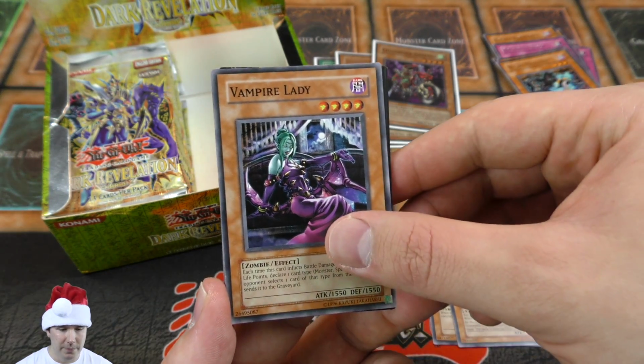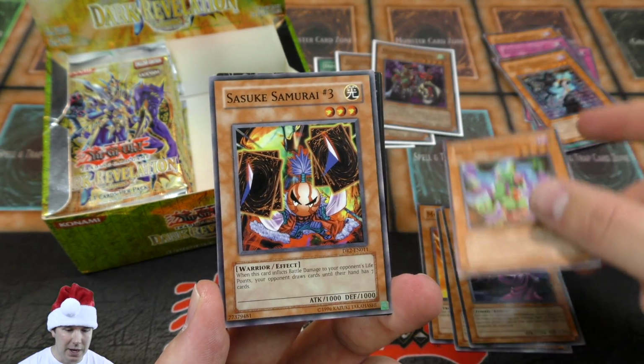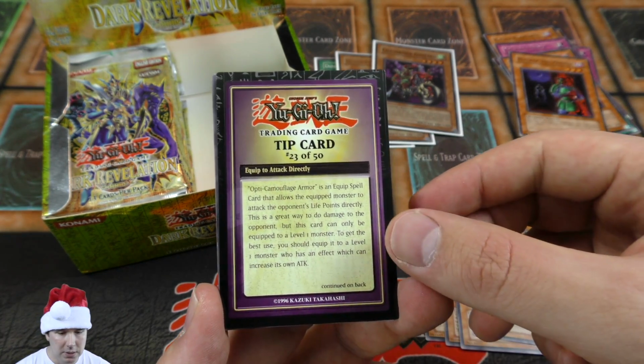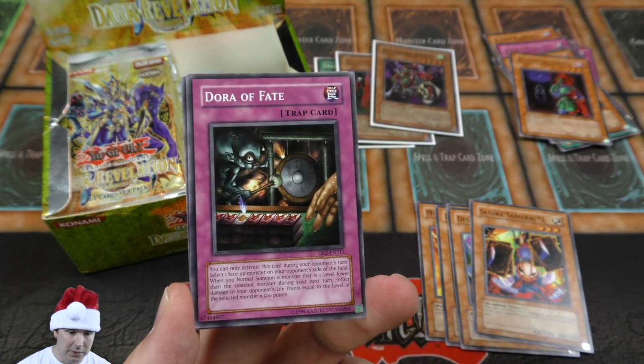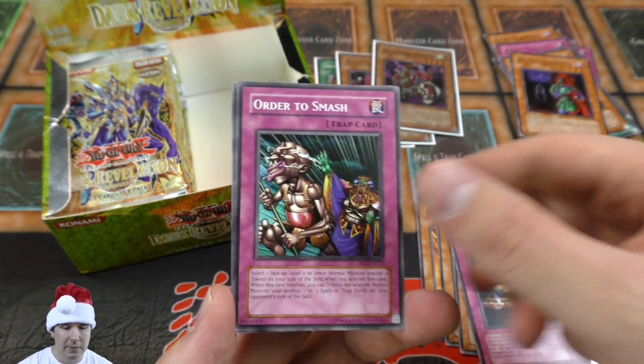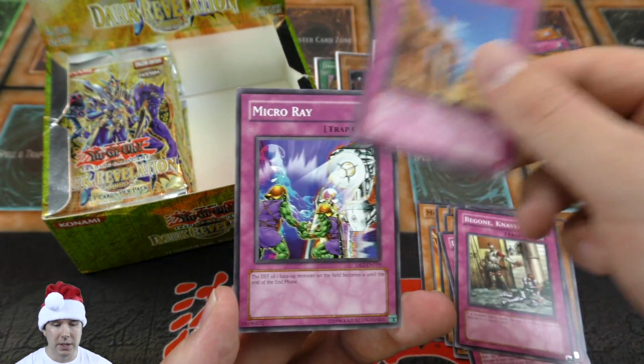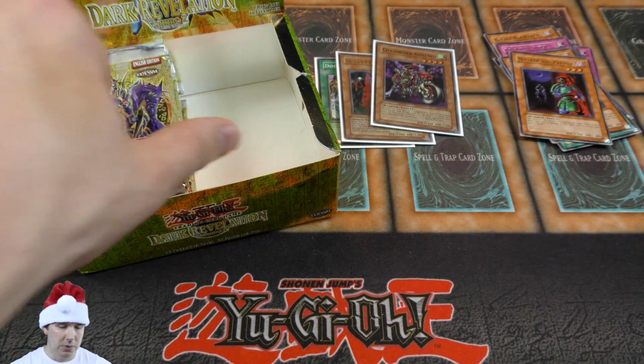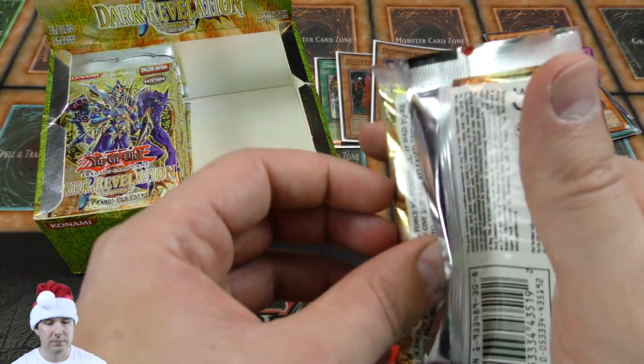King of the Swamp. The Vampire Lady. I actually didn't remember they put that in here as a common. That's cool. Tip card 23 of 50. I was going to say 21. I'm like, I believe we've already gotten that. We probably will get a duplicate. Maybe, or maybe not. Maybe they don't put duplicates of the tip cards in these booster boxes. We shall see.